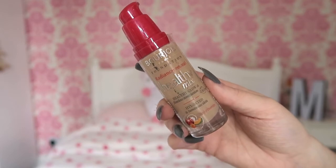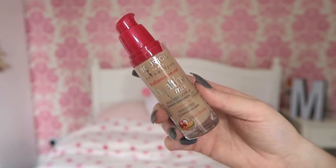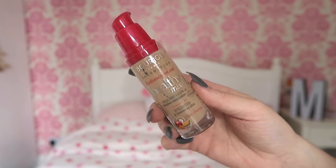The next one that I've got is the Bourjois Healthy Mix Foundation in the shade Dark Beige, which I thought was going to be darker than it was because I use it when I'm tanned, but it still suits my face now when I'm tanned, so it turned out well, I guess. But I did think it was going to be darker.